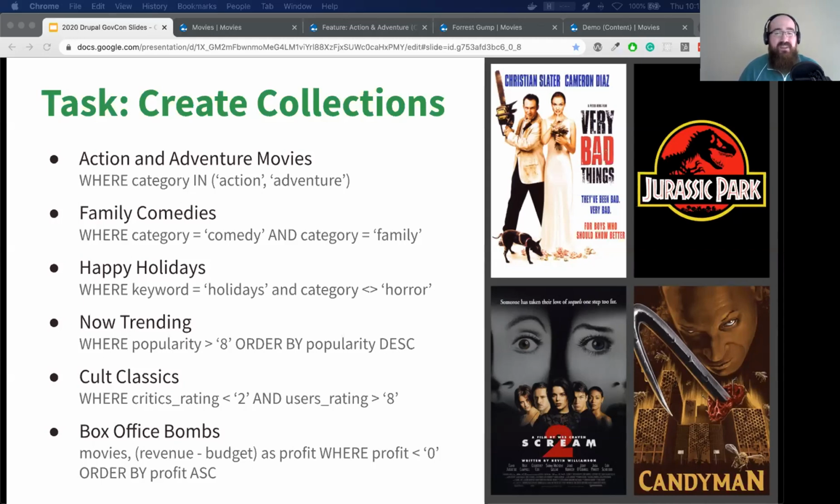Oh, in this collection of movies on the right, that is called I'm Too Old for This Shit. And that's movies where someone dies in or near a bathroom.